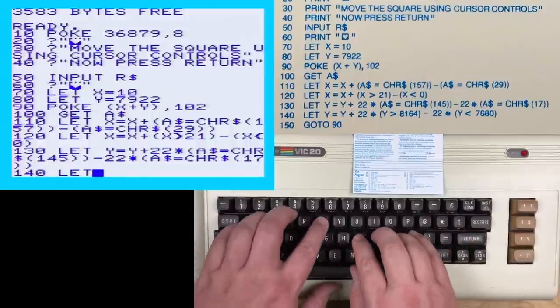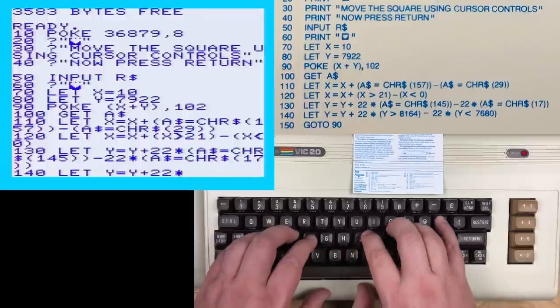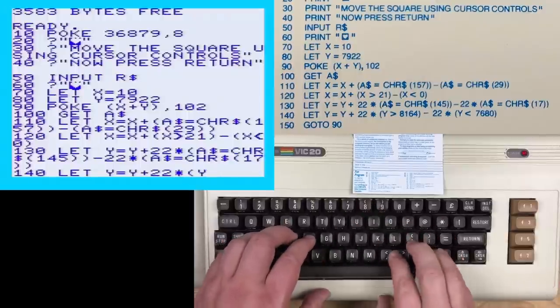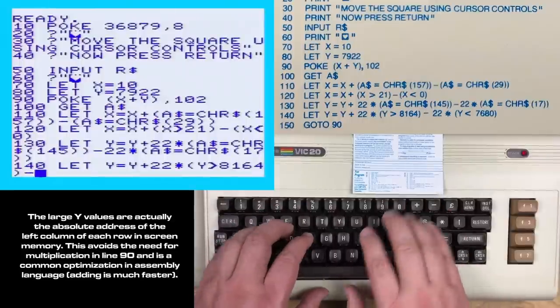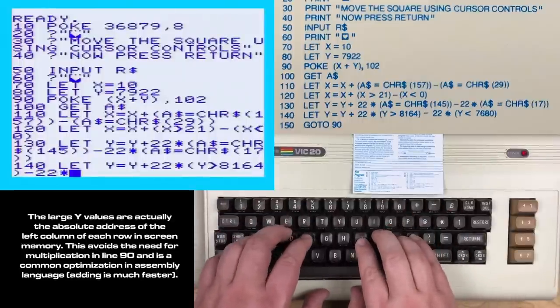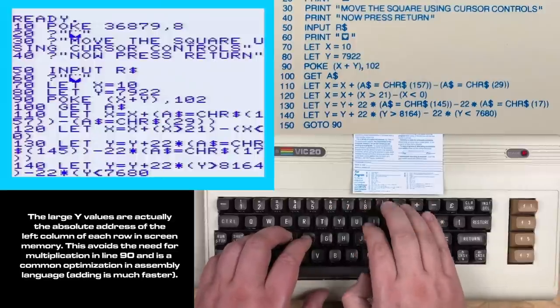Almost done. LET Y equal Y plus 22 times bracket Y is greater than 8164 minus 22 times Y is less than 7680.